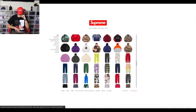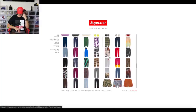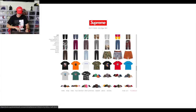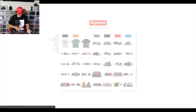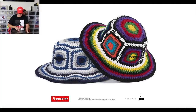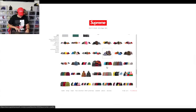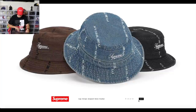Keep going. Pants. Okay, I'm not going to cover pants. There's a lot of pants, and we already saw quite a few of them from the sets that we saw in the pictures. Hats, I'll probably click on a few. Like, who's going to be buying this? I really doubt anyone's going to buy this, so things like that we'll just skip over. There's this. I feel like we had something like this last season. Not my favorite, though.